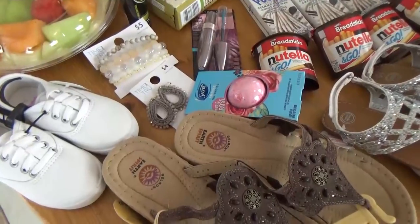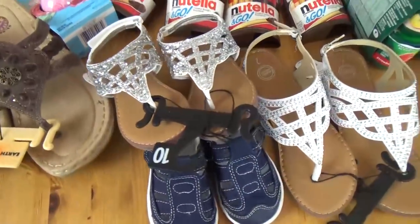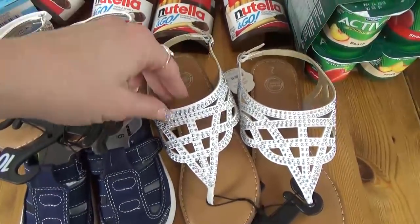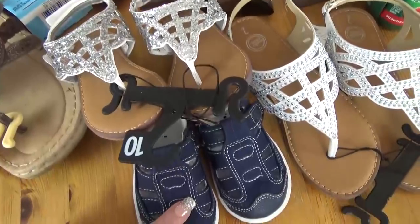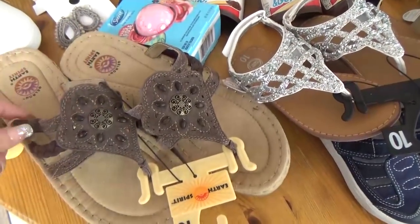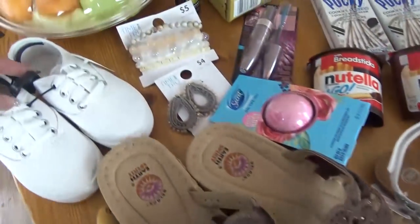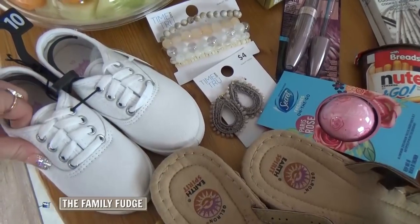Now moving on to the non-food items, you can see we have lots of sandals. It's gonna be super hot, like over 100 degrees. So I got a pair of sandals for Mackenzie, a pair for Lily, some for Griffin. These ones are for me. They're not super fancy, but I like them, and yes, I have really big feet. And then I also got these little white ones for Lily to wear with her summer dresses.